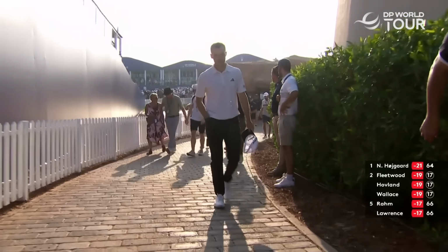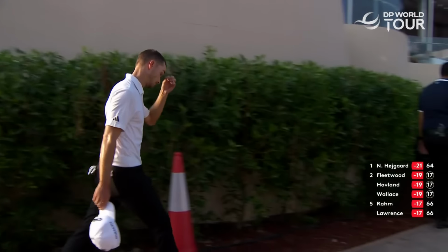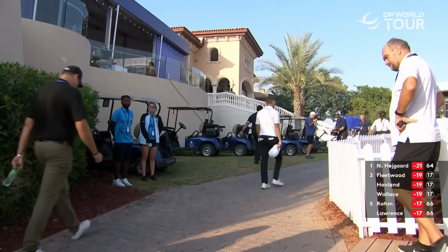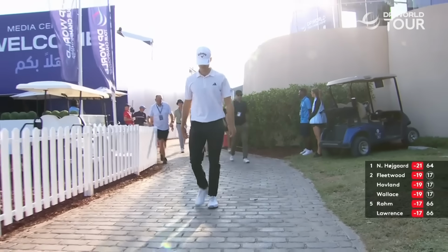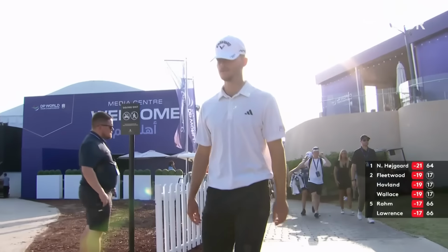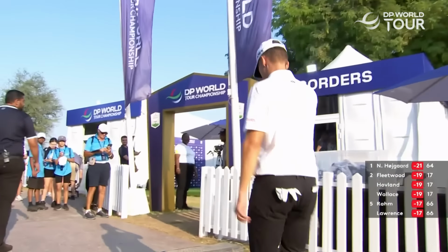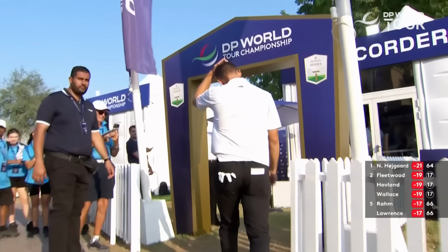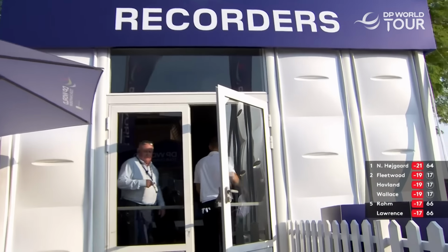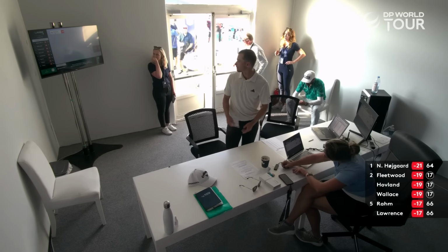Not sure he'll know right now what's happened to Tommy Fleetwood, that he's dropped a shot back at 17. He's wrapped up in what happened to him there at the 18th. He will soon find out when he gets into the scoring tent. Now, there's always a computer there and you know exactly what's going on. So that face is about to brighten up in about 20 seconds when he sits down and has a look, but there's still two players out there that can still catch him. Yeah, there you go. He looks over at the television set.